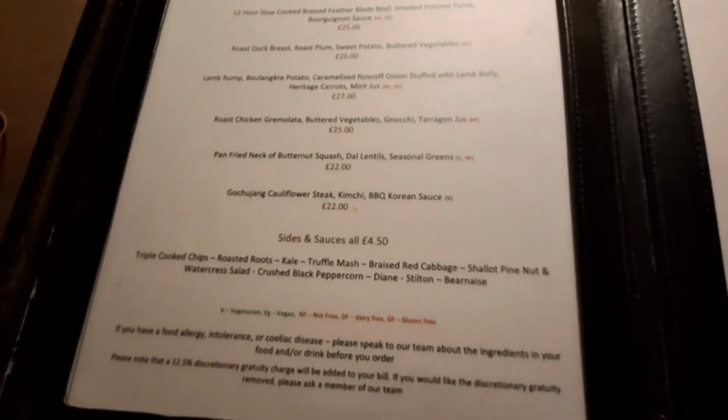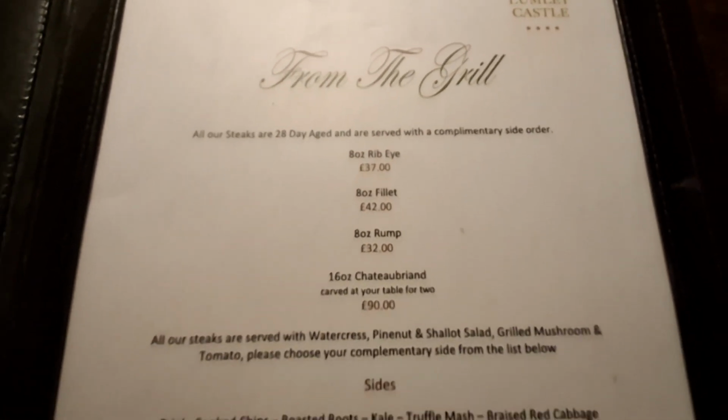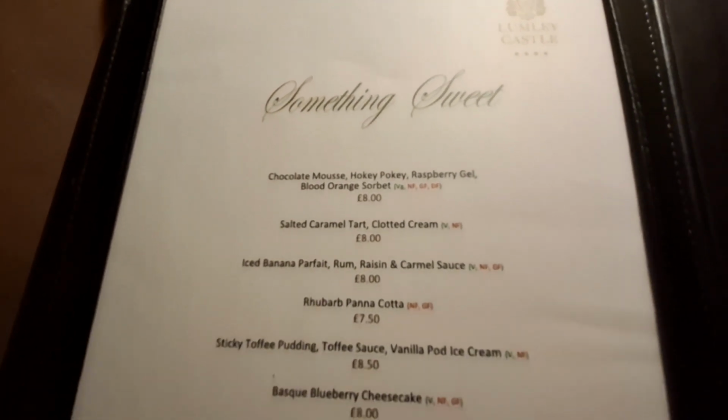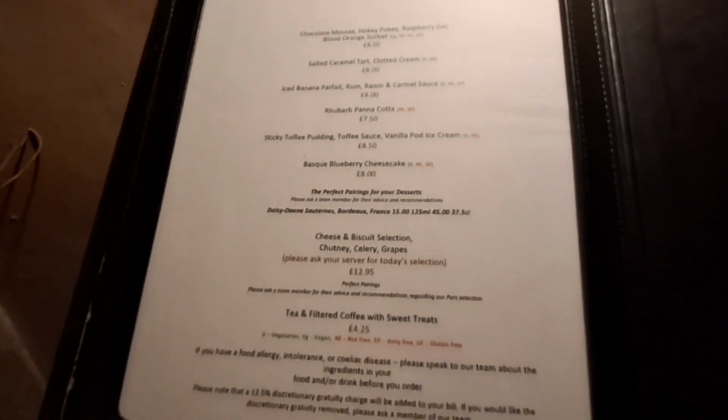sort of more fine dining, if you like. See, I'll just pan over it. If I'm going too fast, press the pause. Flick it over for the desserts. If we decide to eat in there, I'll show you the menu again. If we don't, then you know the prices. Anyway, keep going. I was opening the door. Champion.